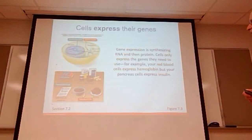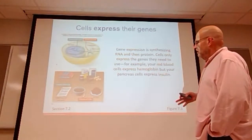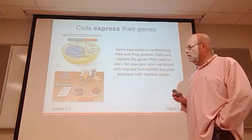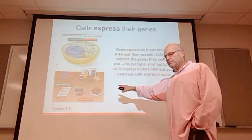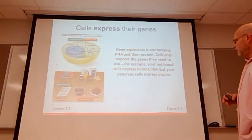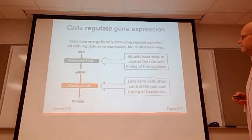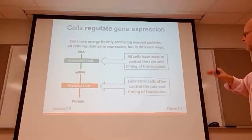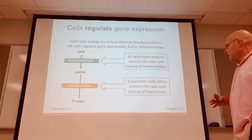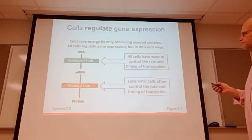Again, back to our tape mix analogy or our brownie analogy, the process of putting all the ingredients together and doing any final folding or twisting or whatever happens to do before you get the brownies or the proteins. Your red blood cells express hemoglobin, but your pancreas cells express insulin. Therefore, that's how we control our blood sugar. Again, all cells have ways to control the rate and timing of transcription. Eukaryotic cells often control the rate and timing of translation.